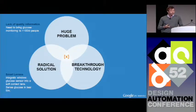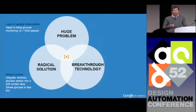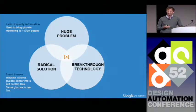The radical solution that we've proposed, that we've been working on for a couple of years now, is a smart contact lens. And this lens would ideally solve the problem because it's a wearable device that many millions of people wear anyway. Even if you don't wear contact lenses, if you have an option of wearing a device that many people wear, that's comfortable, that also corrects your vision, and it can give you this valuable information, you're likely to want to do that over, say, pricking your finger. So the choice is ideally pretty clear.